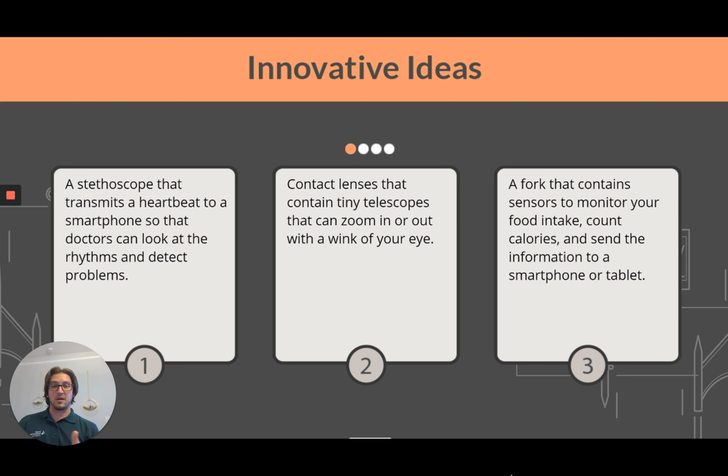All right, here is number 1. So this is round 1. We have 3 statements. Let's figure out which one is not real. A stethoscope that transmits a heartbeat to a smartphone so that doctors can look at the rhythms and detect problems. So that was number 1. Contact lenses that contain tiny telescopes that can zoom in or out with a wink of your eye. And then number 3, a fork that contains sensors to monitor your food intake, count calories, and send the information to a smartphone or a tablet.